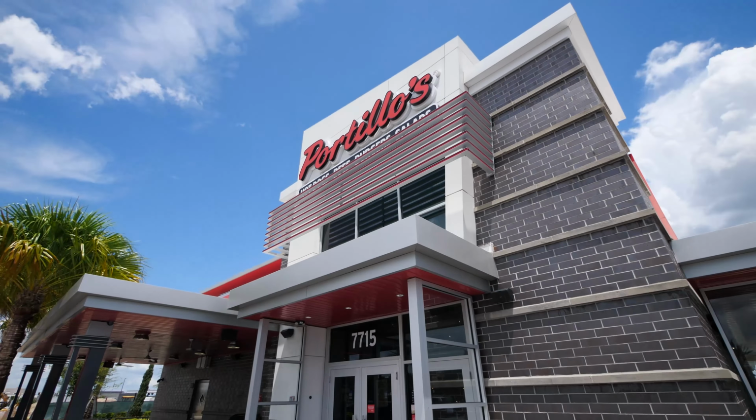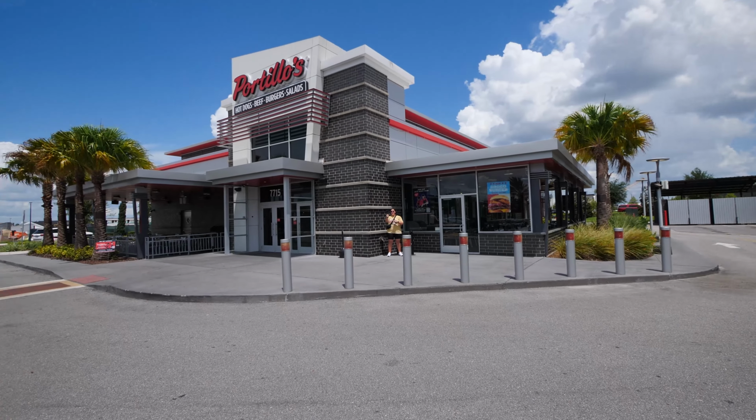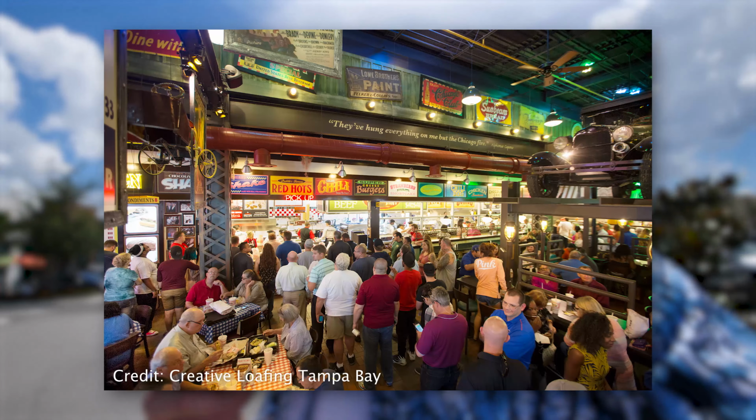Copycats. I've eaten at this specific Portillo's at least 10 times since moving to Orlando. This specific Portillo's is themed way different from any of the other Portillo's. Let me show you what they normally look like. Each of these Chicago Portillo's locations is themed after a different era. Most of them are like Prohibition era.